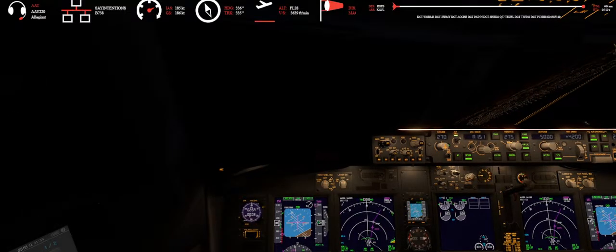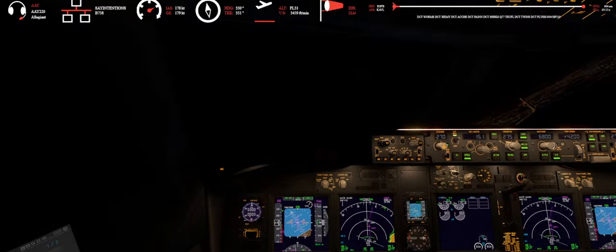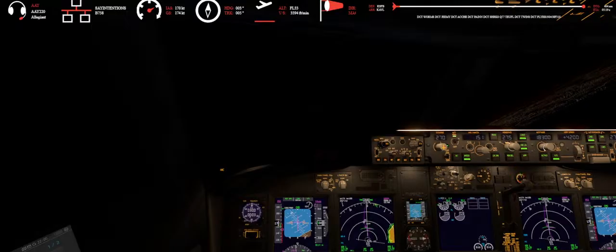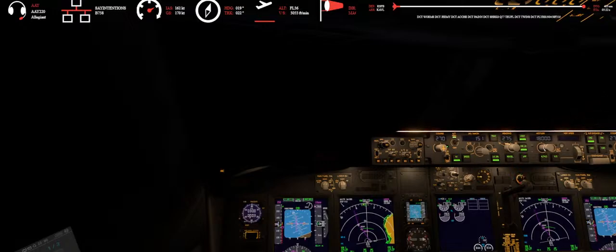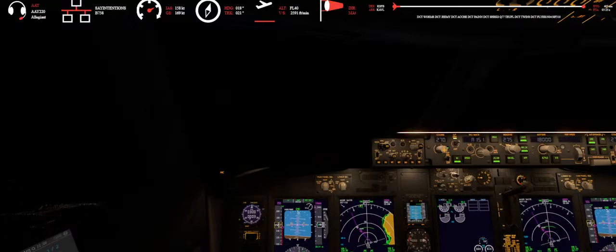Orlando approach, roger. Altimeter 3015. Allegiant 220, climb and maintain flight level 210. Climb and maintain flight level 210. Allegiant 220.